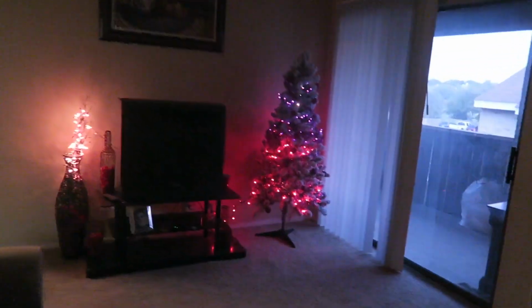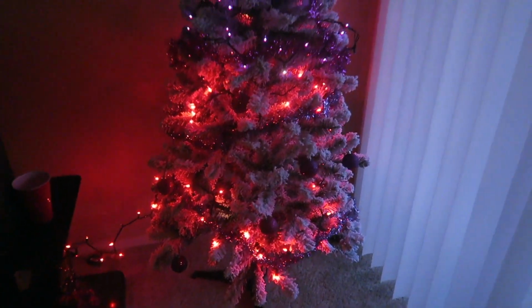Hey y'all. I'm not sure if I ever showed y'all my Christmas tree, all lit up and everything, so I want to make sure I show y'all. There's my tree. I want to get more lights for it. I've got some purple lights on top, red on the bottom. I need an angel to go on top of my tree. Isn't that fabulous, y'all? I love that Christmas tree.